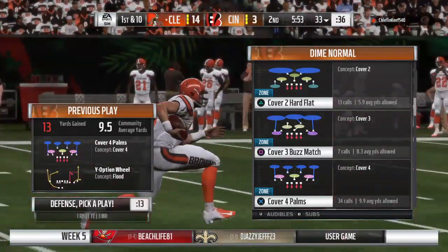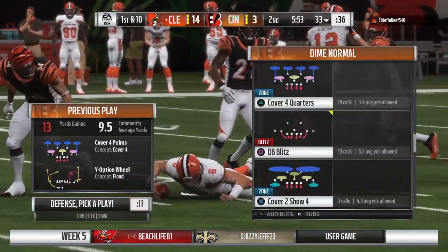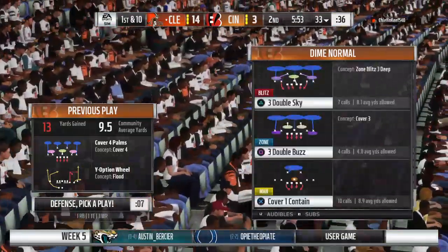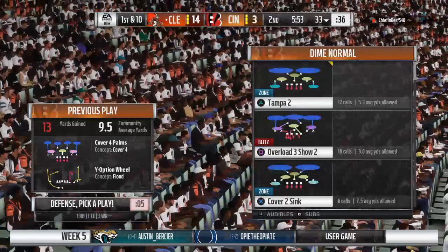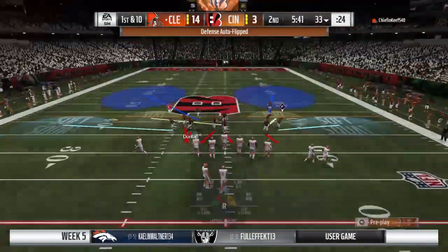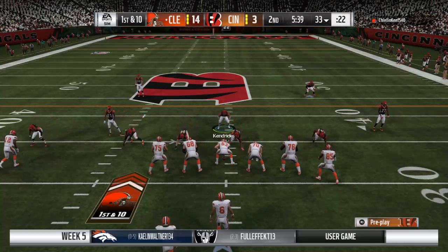Partner, he was going through his progressions. Not there, not there. After about the third one, he decided he better pull it down and run for it. And he slides down and avoids the hit for good measure. So they'll come up 1st and 10 now from the 33.